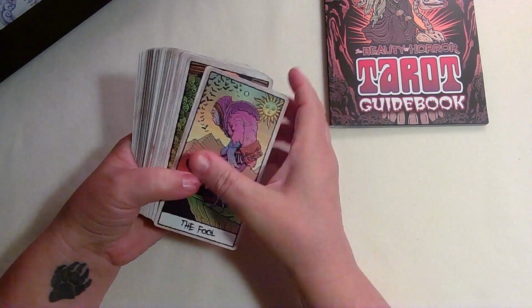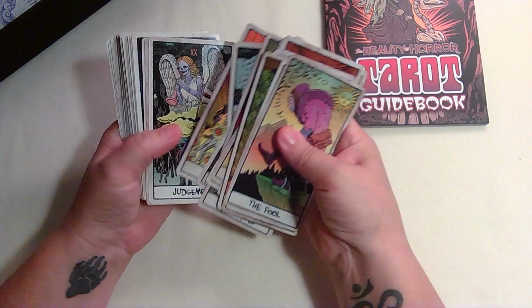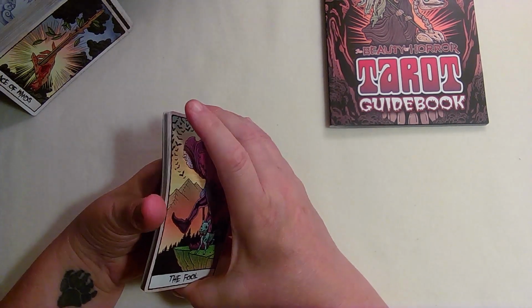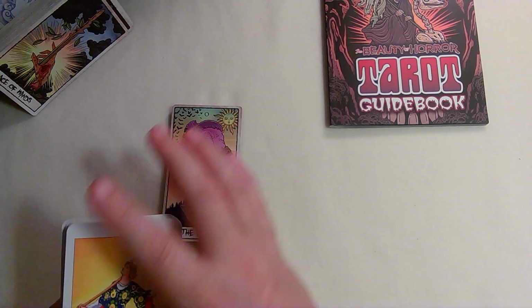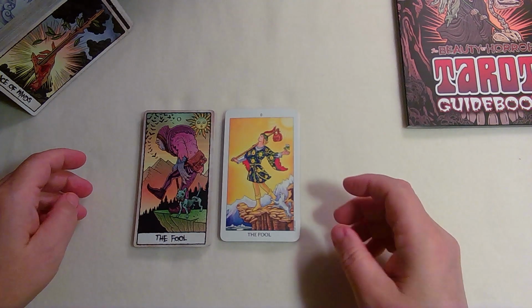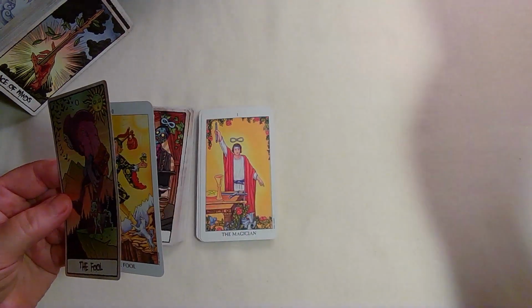Okay, so like in my tarot videos, I do a side-by-side comparison for you guys, so you can see if it's something that you want to move on to after you have spent a lot of time with the Rider-Waite-Smith and you just want to see what other decks are out there, or you just want to add it to your collection, or you're just curious about the deck. So let's go ahead and do the Major Arcana. This over here.